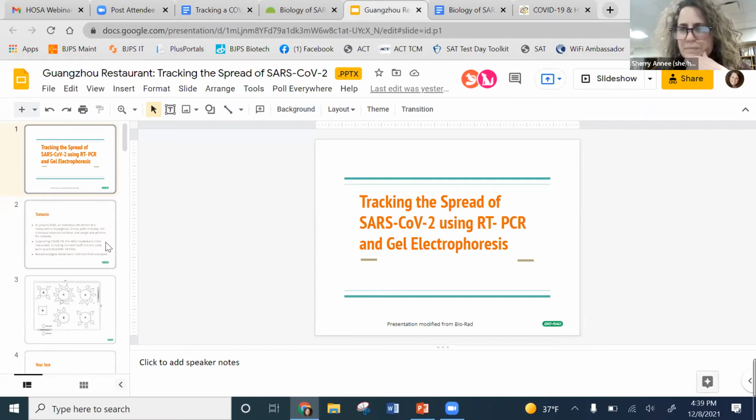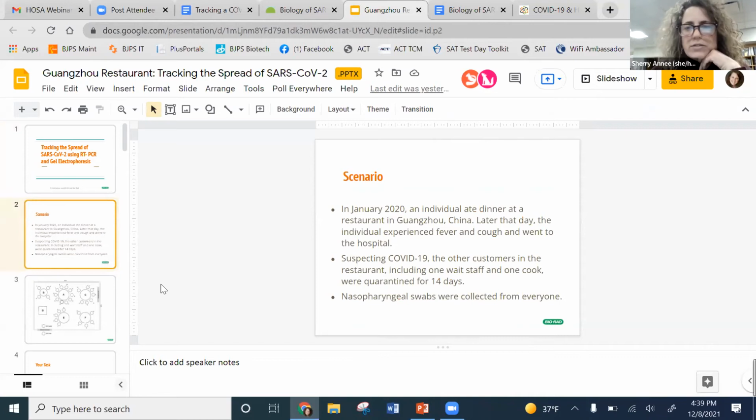All right, so this is set up for students to think about tracking the spread of SARS-CoV-2 using reverse transcription PCR and gel electrophoresis. This is based on a true scenario that happened in January of 2020. And so an individual ate dinner at a restaurant in Guangzhou, China.